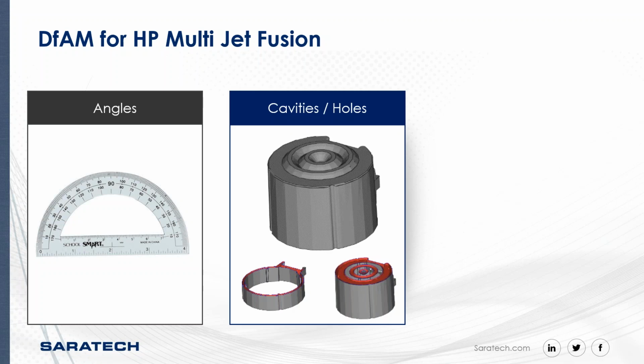Second, we look at cavities or holes. And so what I mean by this is, again, I mentioned the last one there, that the powder itself is the support material in this process. And so any sort of deep cavities or holes can require manual cleaning of the powder material, which means you're going to drive up the cost on the manufacturing side of it. So it may be efficient for 1 or 2 off prototypes, but in production, probably not a realistic path to go down.